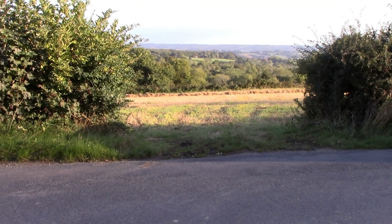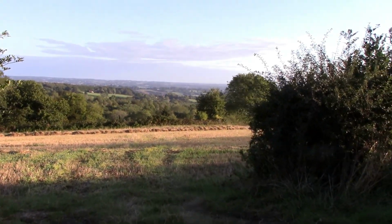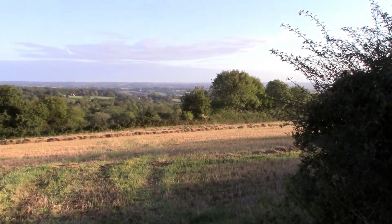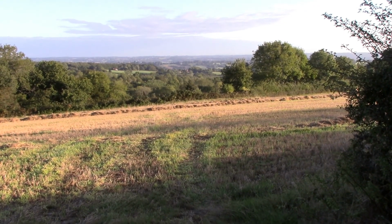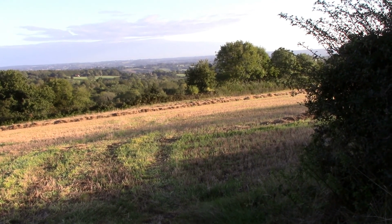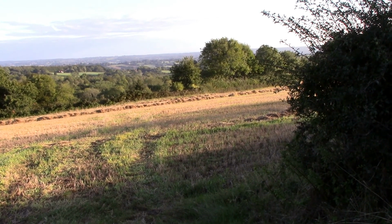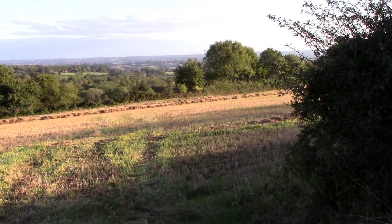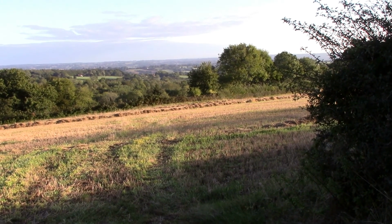This is certainly very, very different scenery to some of the places I've been to so far this summer, and I hope you're enjoying it. In the distance I can hear a train on the London to Hastings line, and also way in the distance the sound of an aeroplane probably heading for Gatwick Airport. But apart from that, very little heard except the sounds of the countryside.